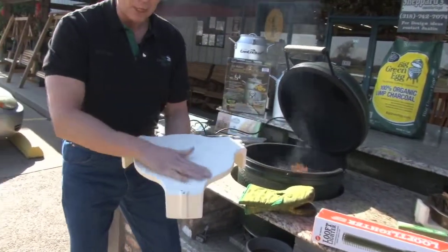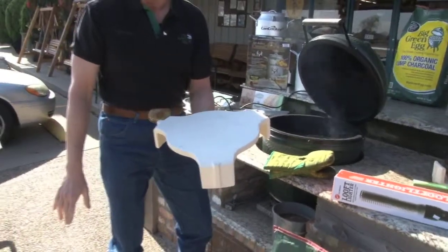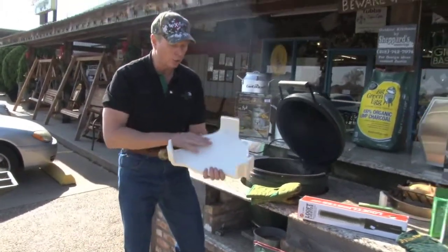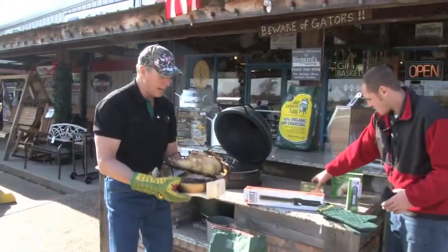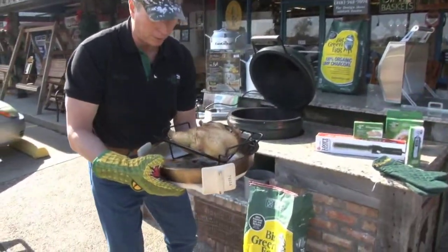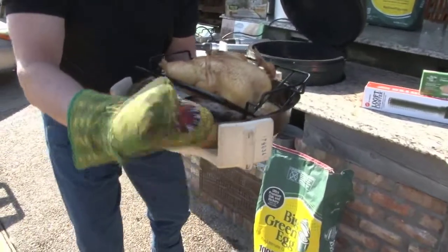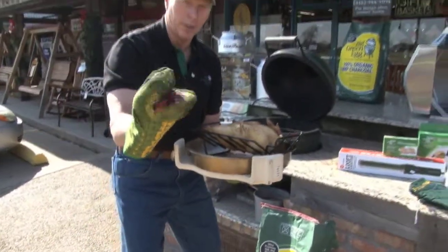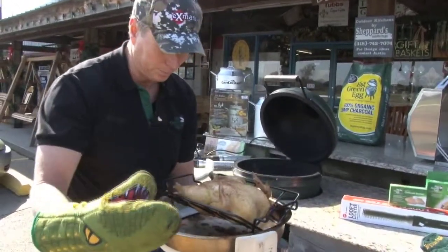Or you can put the feet down and make the greatest pizza in the world. It becomes a pizza stone if you want to use it that way. But we're going to show you today how Don Tubbs loves to cook his chicken. Here we go, folks. We got our chicken ready. It's all been prepped and everything. We've got the plate setter. And oh yeah, get a load of this. Here in Louisiana, oven mitts look like alligators.